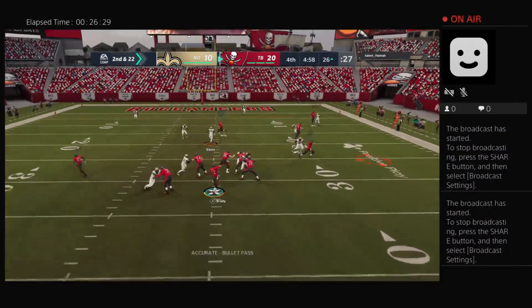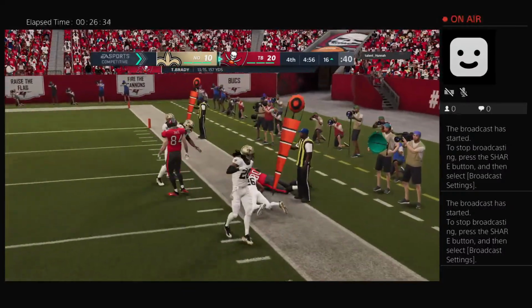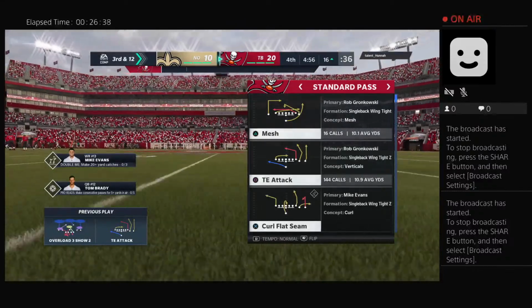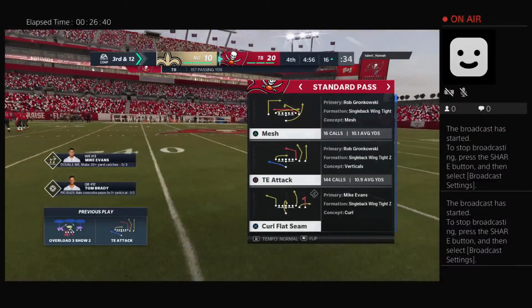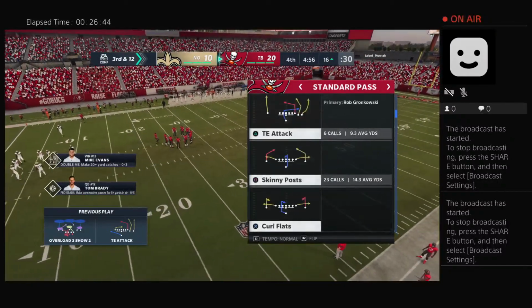Now Brady throwing on 2nd down. Open man is Howard, the tight end. And they'll have it in the red zone before he crosses over out of bounds. A gain of 10 as they look to add on to this 10-point lead. 3rd and 12.